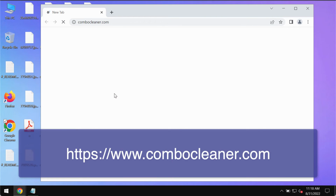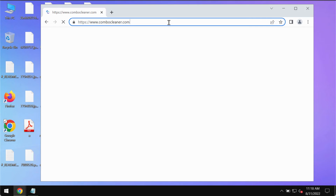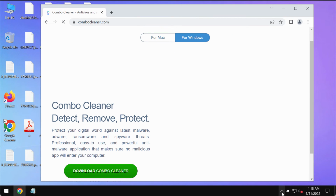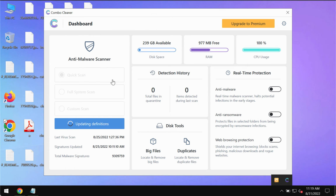You may obtain the fresh version of Combo Cleaner anti-ransomware on this official website, combocleaner.com. Combo Cleaner is available both for Mac and for Windows computers. So download Combo Cleaner using this green download button. Install the program. This is the way it looks like.